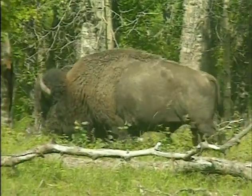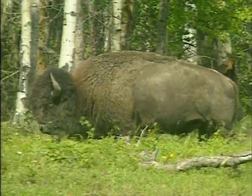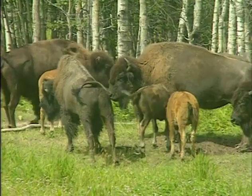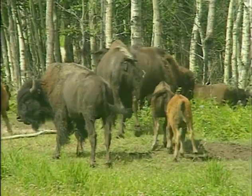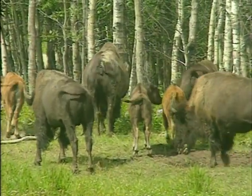Eventually, a pecking order is established, and of course, the dominant animal has the breeding privileges, but he's not above being challenged. And if he's gathering a harem, it takes a lot of his time and energy to keep this harem together. And he's kept from feeding and all that sort of thing. So he becomes very irritable.